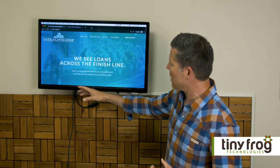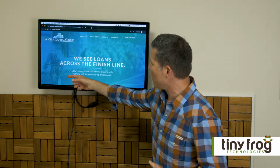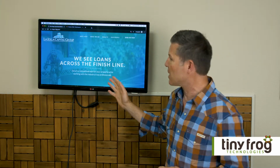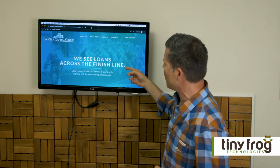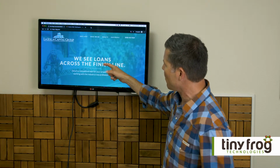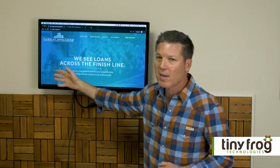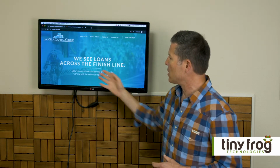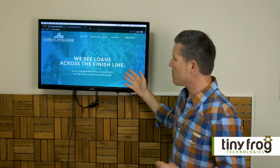And you'll see the image. There's a biker here in the background. It's got a filter over it, so it gives it more of a design aesthetic. But the image is supporting the messaging. So we see loans across the finish line, and you've got a biker here. So there's a strong correlation between the image and the messaging.